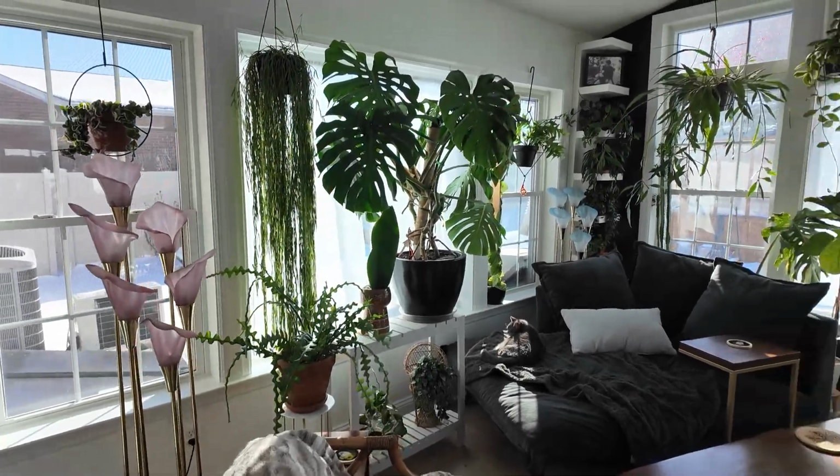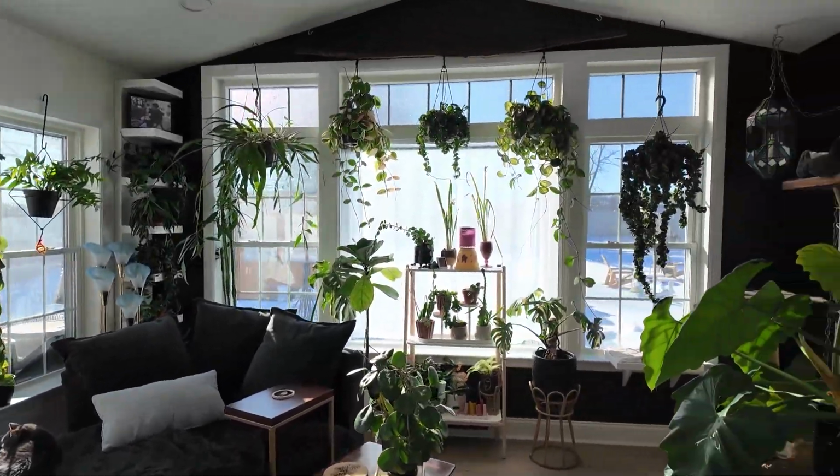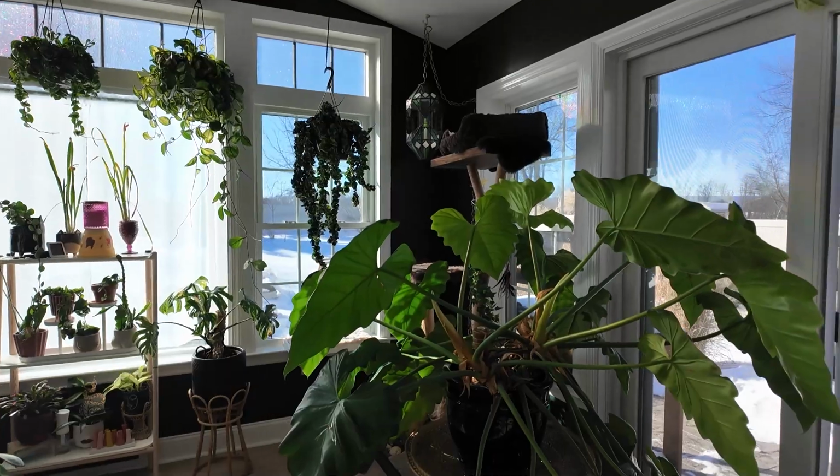And that about wraps up my list of my 7 recommended easy plants that are also a little bit unique for newer plant parents.